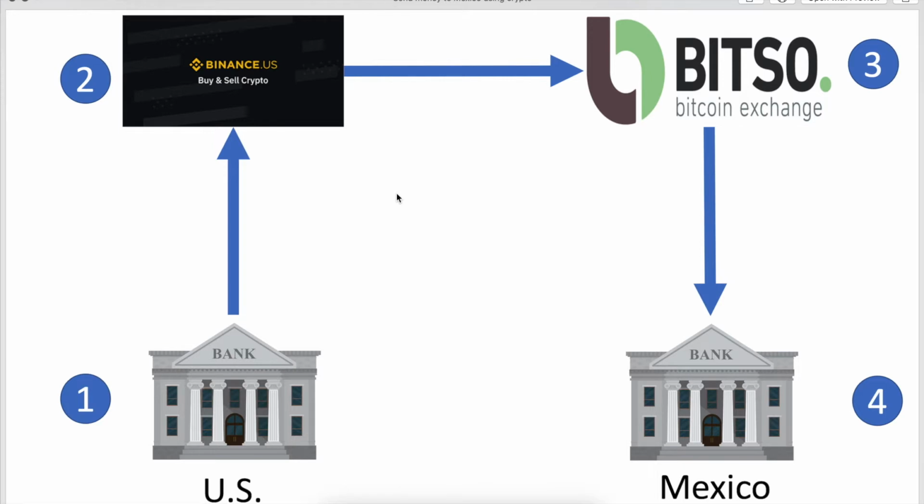So what I'll do to make sure that I show all the steps is I'm going to start from the very beginning, show this entire end-to-end process to make it as clear as possible how the movement of funds works. Now, before we begin, I also want to say that this is not financial advice. Always make sure to do your own research when it comes to any financial decisions that you make.